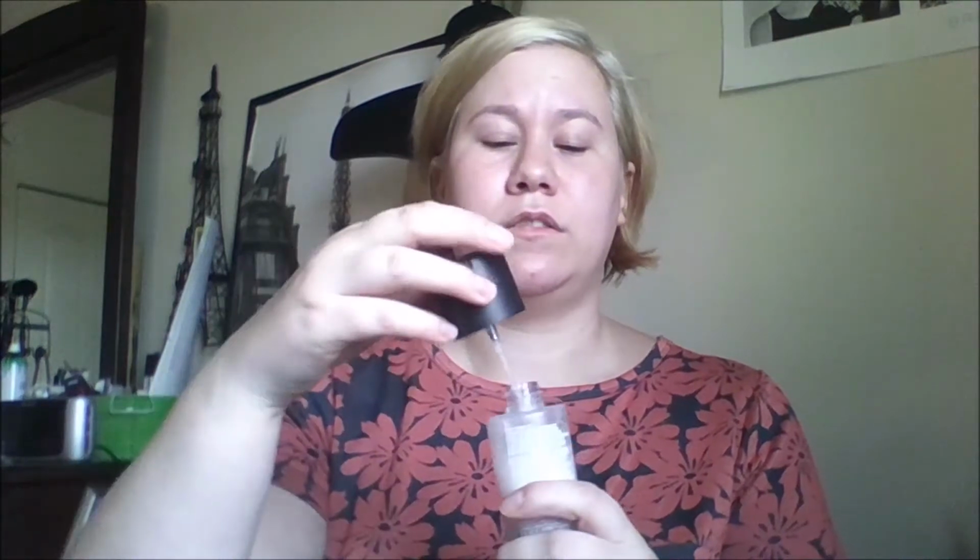I wish there was a way. Actually, there is a way to open it, so I may just fill up the travel one and keep the large size just for that purpose.